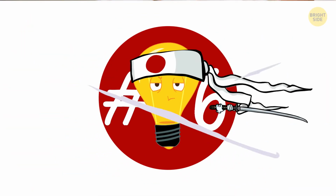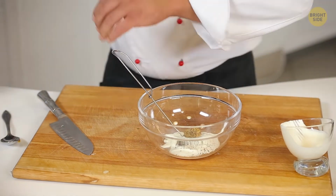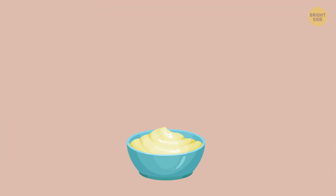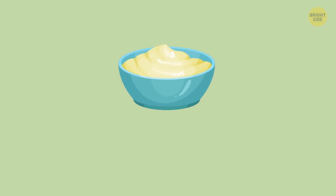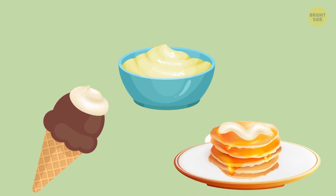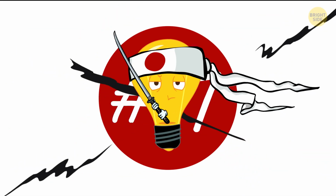Number 16. Strange mayo. No, Japanese mayo doesn't have any special recipe or ingredient. But they don't eat it with salads, meat, or sandwiches. In Japan, people usually use it as a topping for ice cream or on pancakes. A chocolate sundae with mayo. Haha, nothing better.